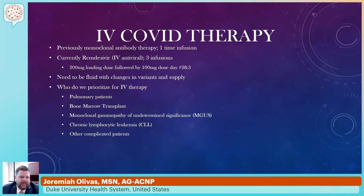And we've been back and forth with these, at least at Duke, because we really need to be fluid with changes in the variants and supply. We talk about variants. One monoclonal might work for a while, but then as new variants come out, it may not be effective. And when there was a time where supply was running low, or we didn't have another antibody yet that would work with the variant, we would switch over to remdesivir. And with that, we would change the clinic schedule. We would be open 7 days a week to try to get these in those 3 consecutive days.